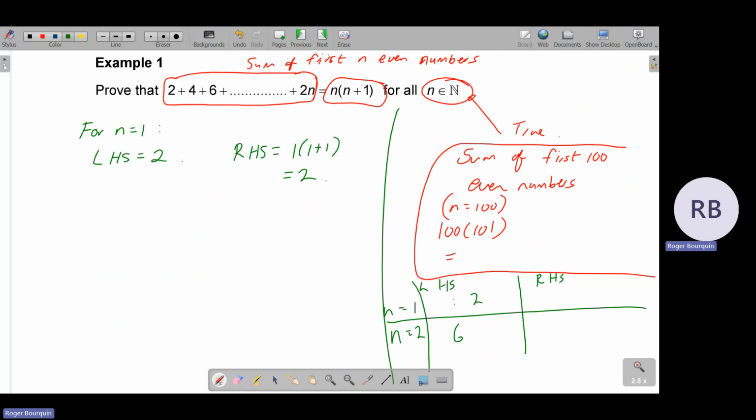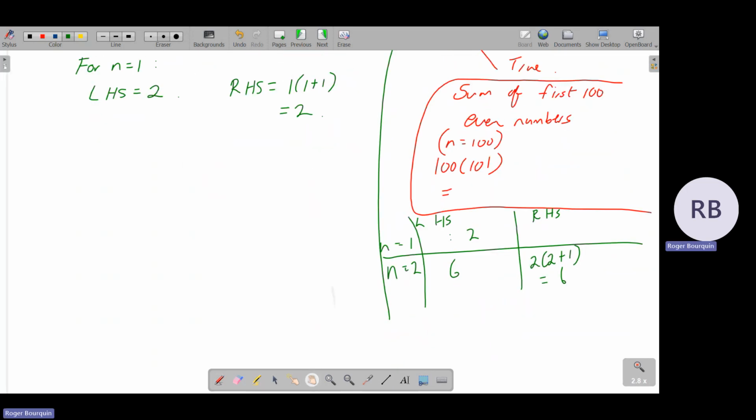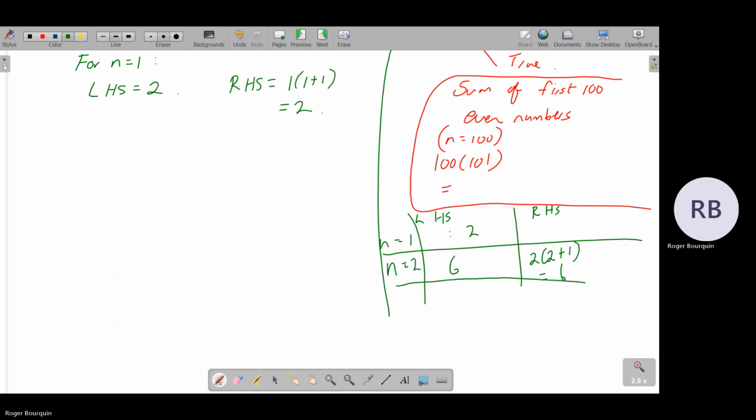Because if we could show that it didn't work for 2, then we'd be wasting our time. Do you agree? What would the right-hand side be? I replace n with 2, and I get 2 times 2 plus 1, which is 2 times 3, which is? So is it working for 2? What about 3?